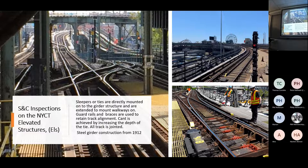Timber is used quite a lot, and some of the bearers actually form part of the walkway as well. They extend out, then the walkway is laid on top of them, so it's not just a bearer for the S&C, it's a bearer for the whole system. It's a structural member, and that's why they're so deep as well.